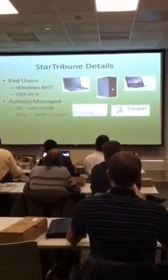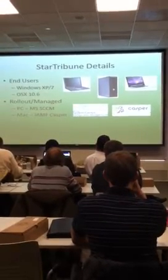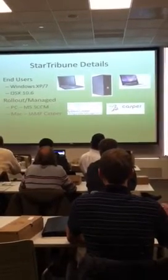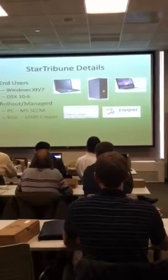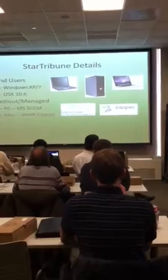Our end users, as I mentioned, we have a combination of laptops and desktops. For the PC side, we're running XP and Windows 7. For the Macs, we're running 10.6. We roll out our software to our PC users using SCCM, and to our Macs using Casper. Okay.